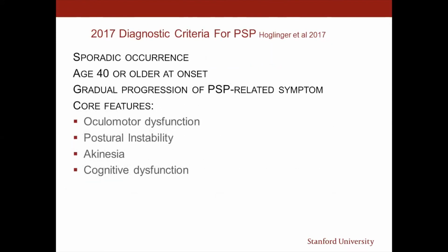So let's move on from there and look at our new diagnostic criteria, which was just published a few months ago. And the key features, again, sporadic occurrence. This is important to distinguish it, again, from people who have a stroke in certain places in the brain, which could easily resemble PSP. They stuck with the age 40 or older at onset, because continued autopsy studies really tended to show that it's very, very unlikely for someone to start their symptoms under the age of 40. This gradual progression of one of the PSP-related symptoms. And again, the core features are the ocular motor dysfunction, the postural instability, the akinesia, which again is a lack of movement, and cognitive dysfunction.